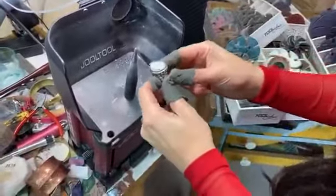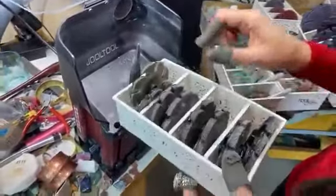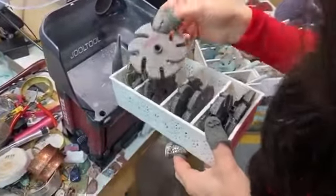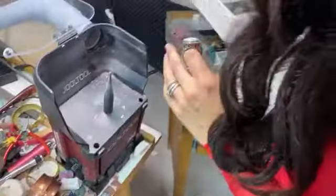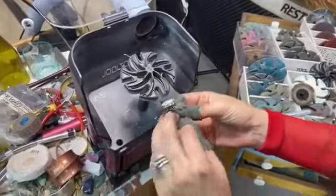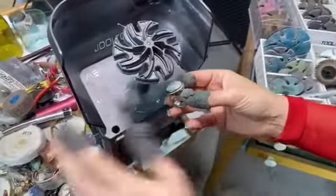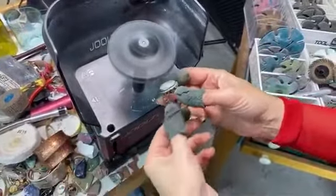I am actually going to use the medium Scotch-Brite. See how nice and organized I am? These will be available this weekend, stay tuned, they're in stock. I'm so excited. I'm going to use the medium because I really want a nice, crisp, flat surface. So let's go ahead and get started.